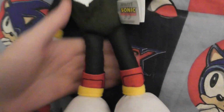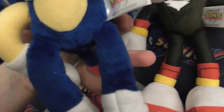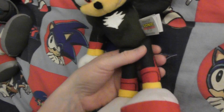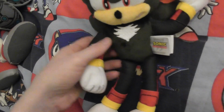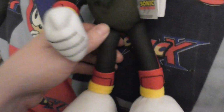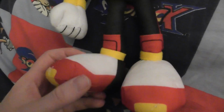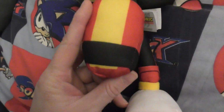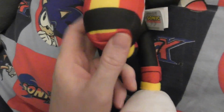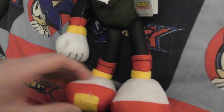Well, compared to my Sonic, my Shadow actually has very straight legs. As you can see here, my Sonic has O legs because he was set like this in the box. So maybe it just depends on the Shadow that you get, because I've been seeing Shadows with O legs as well. But mine are very straight, and their legs are made out of a felt material. Also the shoes, and they're actually missing the air jets. Too bad, but that's probably because they couldn't finish the detail here.